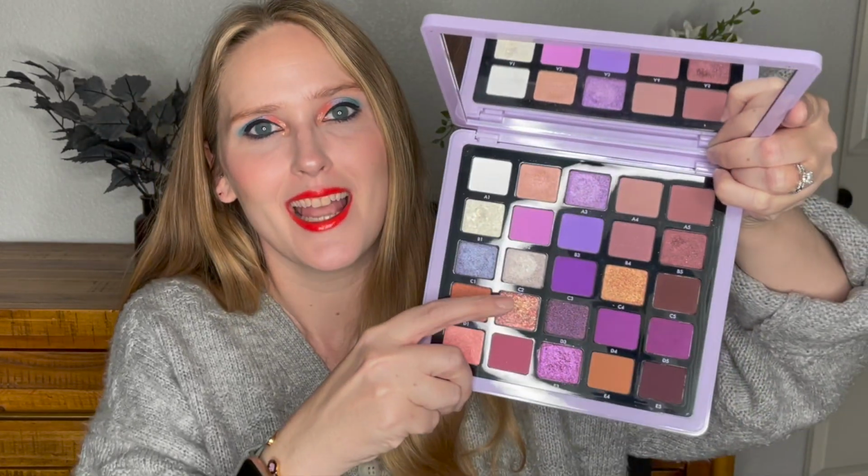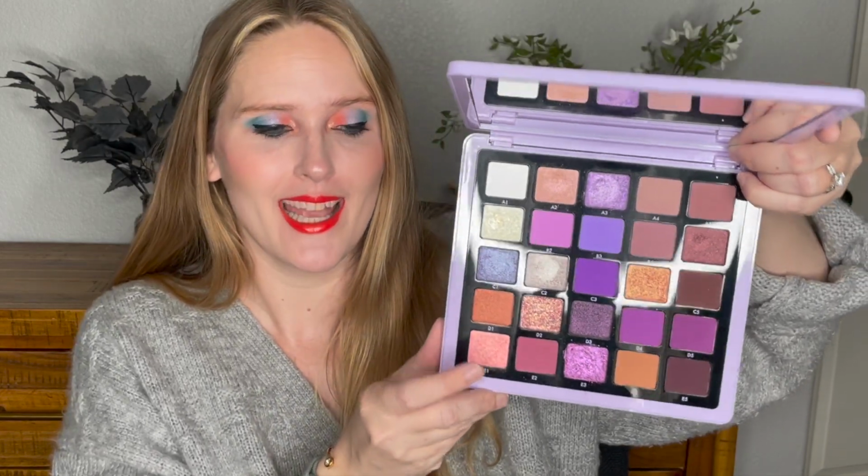The shimmers are great. I don't mess with the pressed glitters in here, but yeah, it's there in case you want it. And again, I feel like it's kind of an underrated palette because it's really, really good. And no one seems to talk about it anymore, but I am still very actively using this palette because the purple pigmentation is so good.